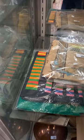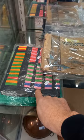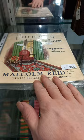I think those two actually go together. Yes, they do. These are good Ken Scott mid-century brand spanking new tea towels. Harmony and Furniture designed by Malcolm Reed, Bourke Street, Melbourne. A lovely old catalogue. Really nice ladies' snakeskin bag. Falstaff, the Dalton character jug.